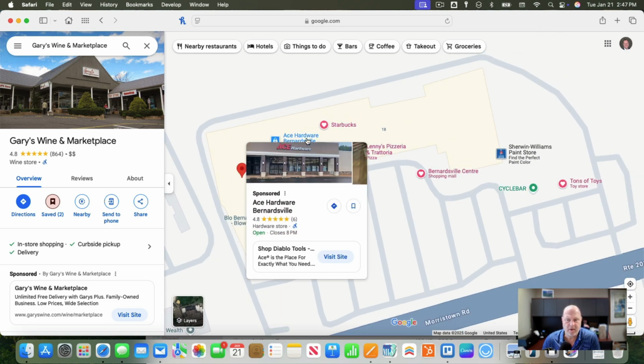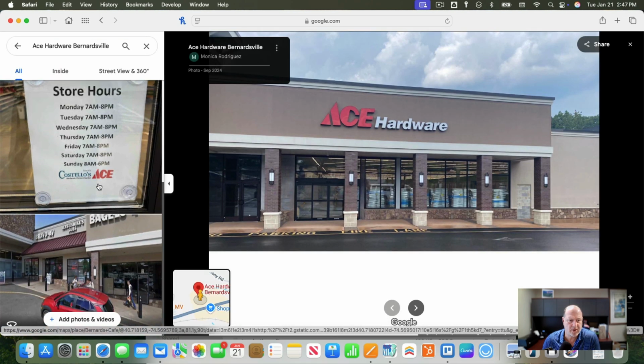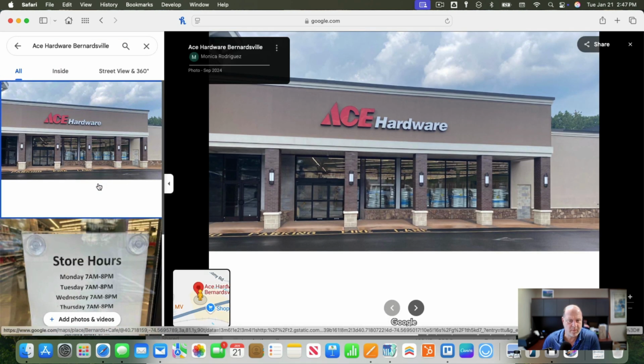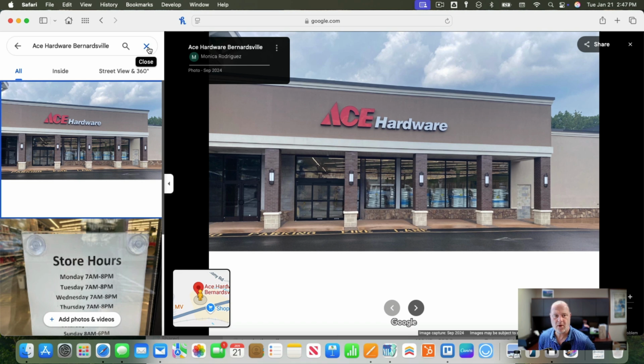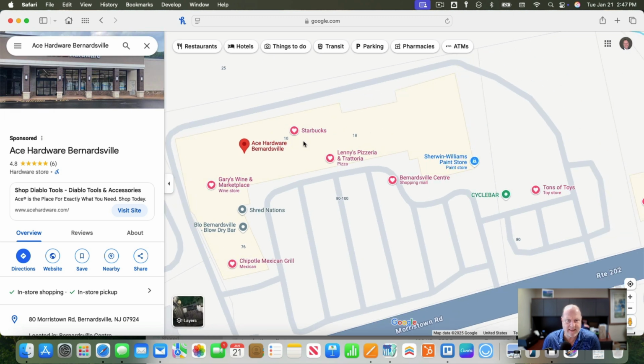There is a brand new Ace Hardware in town, which is very large. There's another hardware store, Bernardsville Hardware, which I'll mention here in a minute. Ace is new. It's very large. They specialize, I would say, in some of the outdoor items such as grills and hot tubs. They have a lot of space dedicated to that.